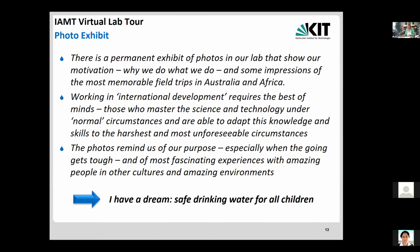Photos remind us of our purpose. And especially as it is in research, when the going gets tough, when the experiment doesn't do what it wants, when we don't get our way, when the work is just a bit harder than we expected, and the feedback, once again, I'm good at that, harsher than maybe it needed to be. So it's been fascinating the last many years, with travels and fascinating people and cultures and amazing environments. And I really, really hope we can get back there very soon and go travel and meet people. So all of this, I have a dream: safe drinking water for all children.